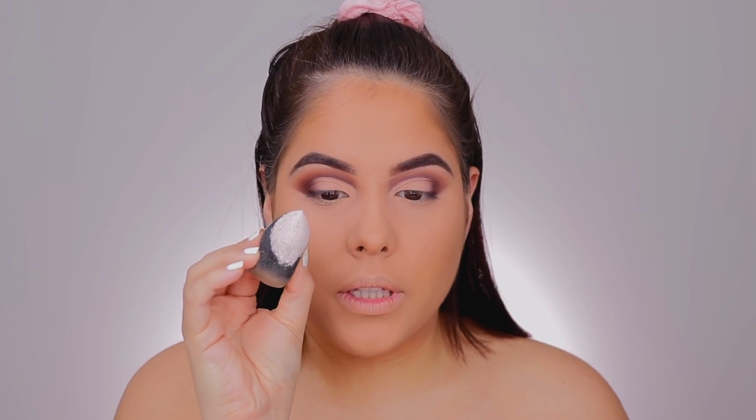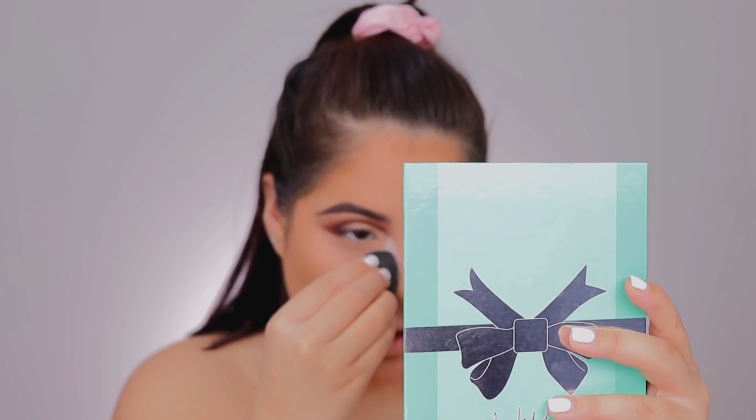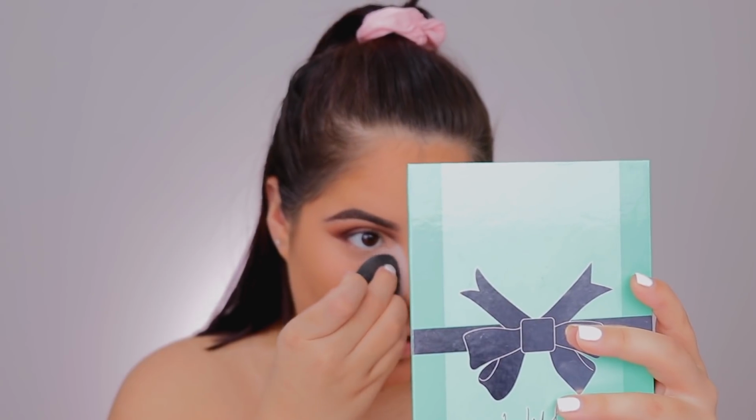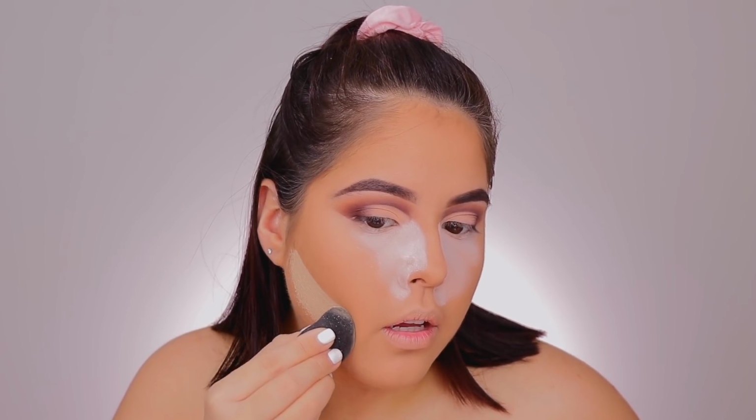So I'm going to go in with a little bit more of the Kylie Soft Pink palette powder, and I'm going to apply it right here on the sides of the nose and under the eyes. And now I'm going to go into the beige shade and apply it right here.